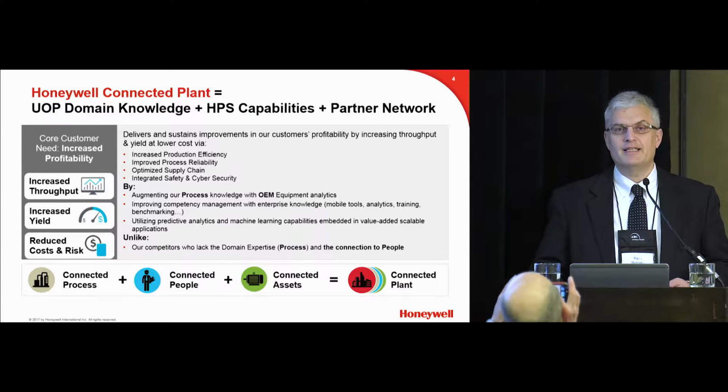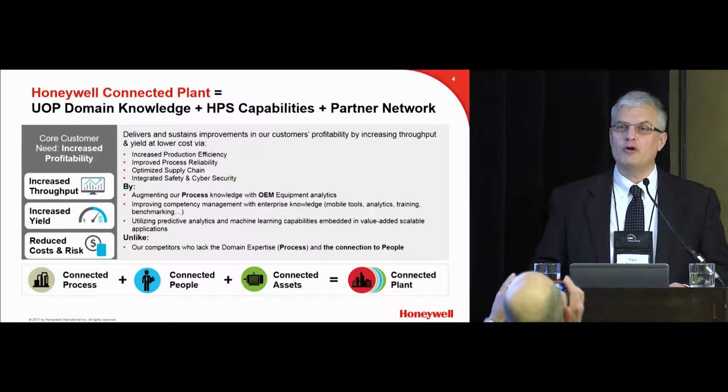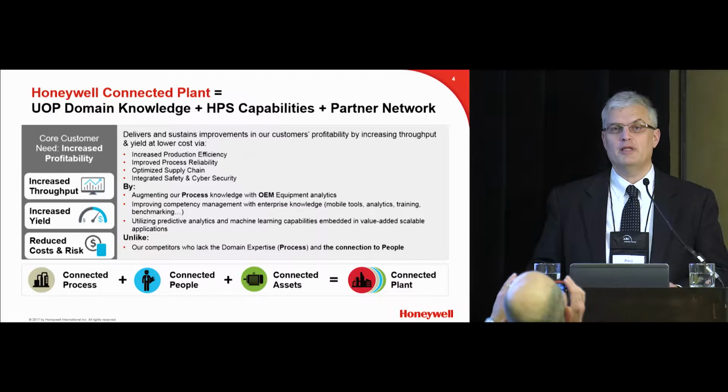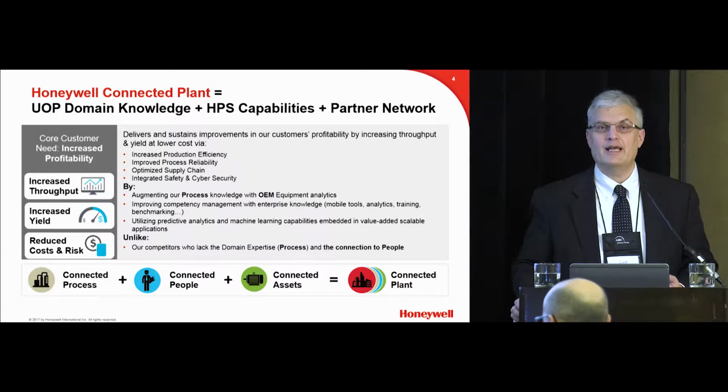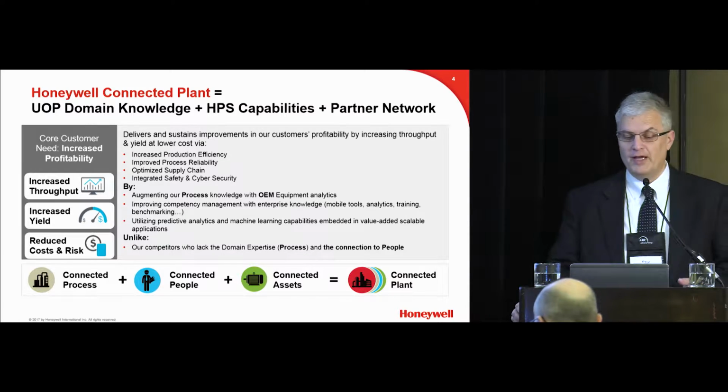Second, it's about connecting people. For a long time we've been focused on how we give the operator in the control room great visibility over the process. Now it's getting more to how we do the same thing for the operators who are walking around the plant, connecting the people up and making them effective.